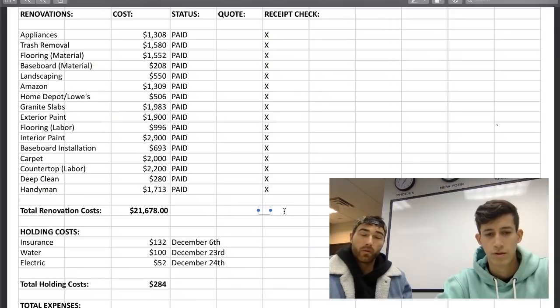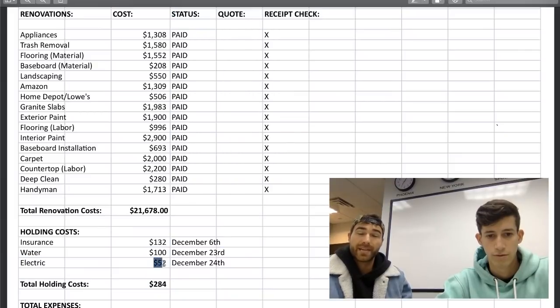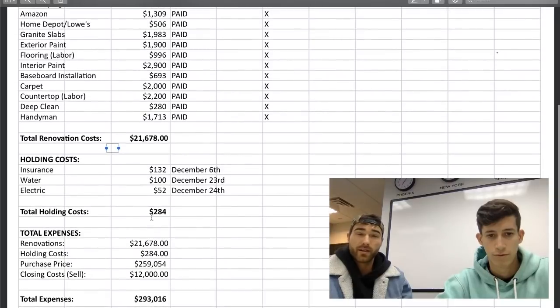And then holding costs as well. So this is one thing you guys want to keep in mind. Ricky pays for all these houses, so we don't actually have holding costs through a hard money lender, which saves us a little bit of money on that. But you are going to have your insurance, you're going to have your water bill, you're going to have your electric bill, and sometimes you're going to have a gas bill as well. So that's something you want to keep in mind. Fortunately, on this one, it was only about $300. We still are holding this property, so it's probably going to be right around $300 when we close on it.